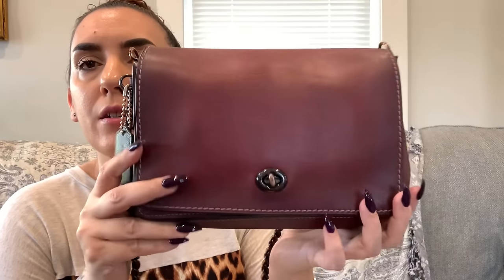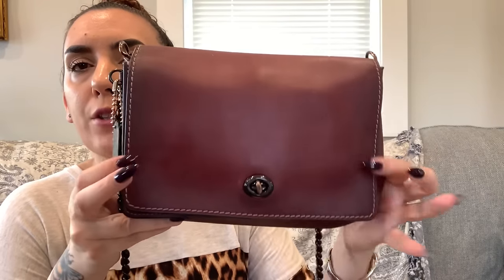Okay, next up is my favorite of the Coaches. I don't know the names of Coaches, but I'm trying. So this one is called the Dinky, and it is beautiful. It's in an oxblood reddish purple with darkened sides. It did not come with a hang tag. I added this hang tag. You don't have to have it on here if you don't want it, but I am including it.